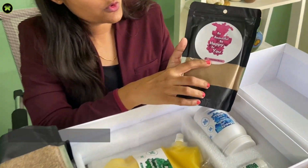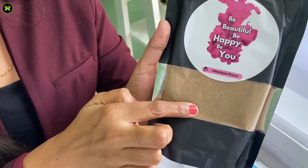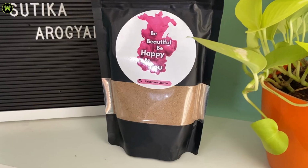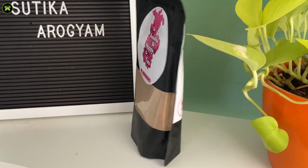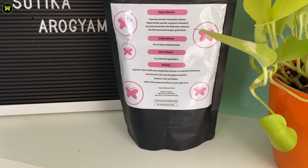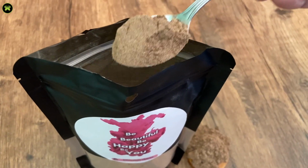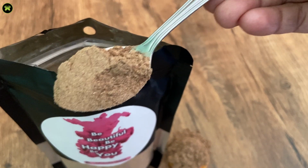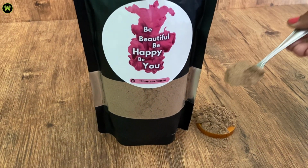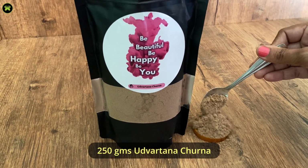Now comes the Udvartan Churna. This is nothing but Ayurvedic Uptan made with heavenly drugs which keeps you fresh. It improves the tone and texture of your skin. Along with that, it nourishes your skin. So this has to be used instead of soap after Abhyanga during your bath. And don't forget to use hot water while you take a bath. So this is 250 grams.